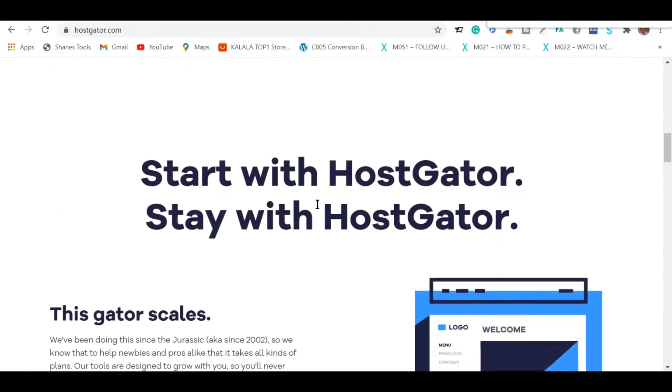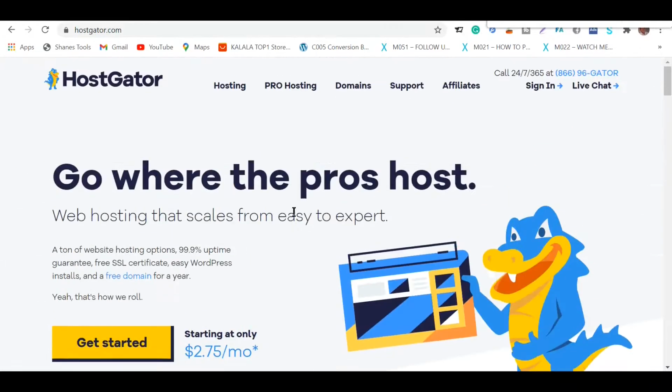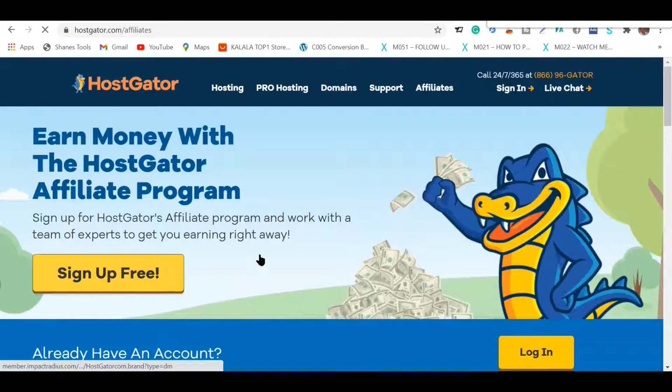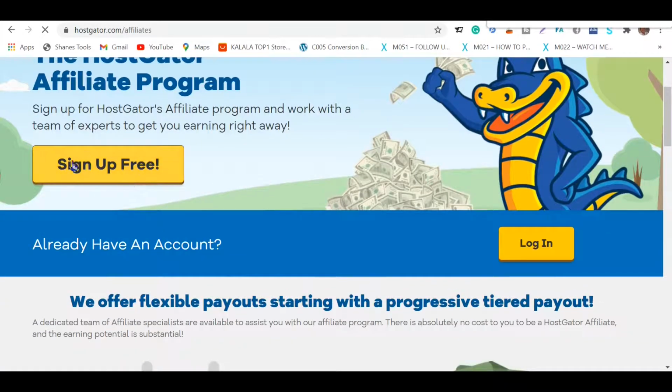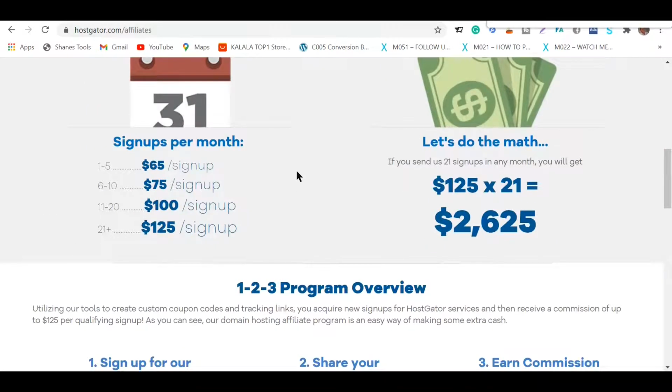Now, what you need to do is you would need to go click on affiliates, and I'm doing it live, so it might take a little bit of time to load. You can sign up or create a free account to promote HostGator. Then this is their commission structure. 1 to 5 people that you refer and they sign up obviously and purchase a package, you will get $65. 6 to 10 people, $75. 11 to 20, you get your first 100 online.